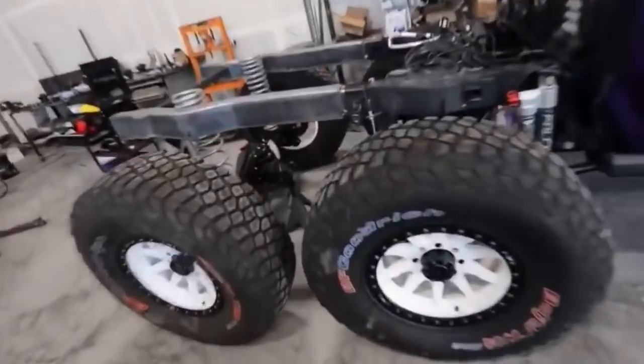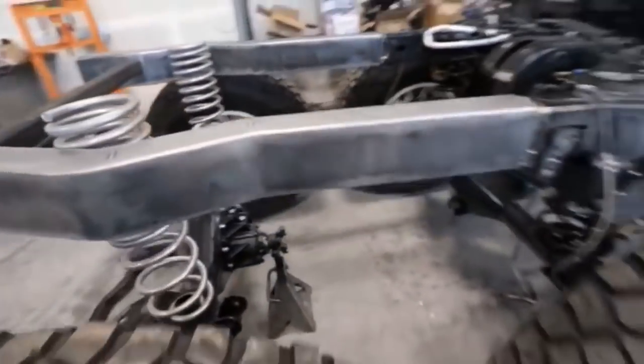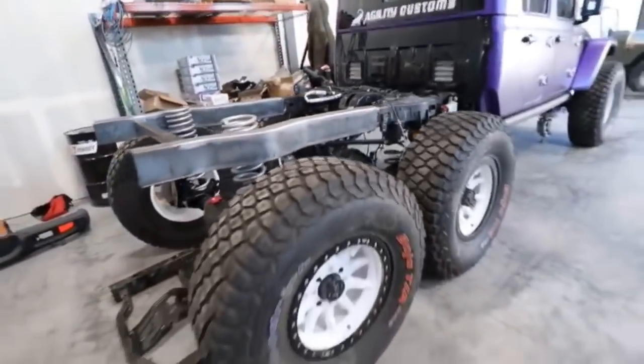Check that out. We actually have three axles. Bear in mind, they're not actually connected yet, but look at the frame right there. You see the tack welds right there. It is coming together. This thing is gonna be insane.